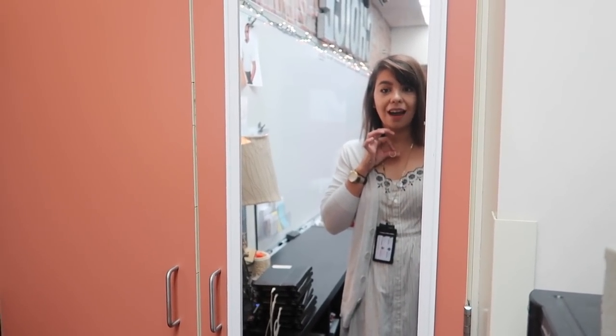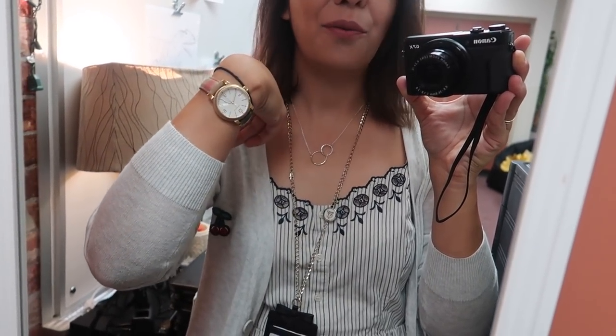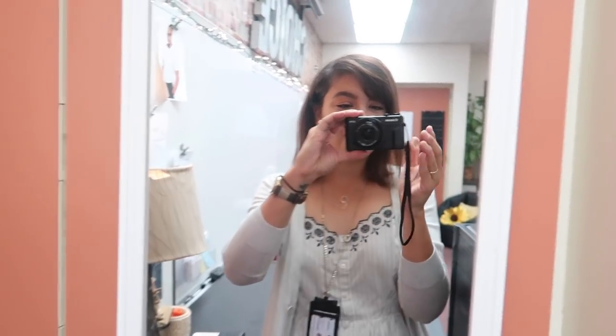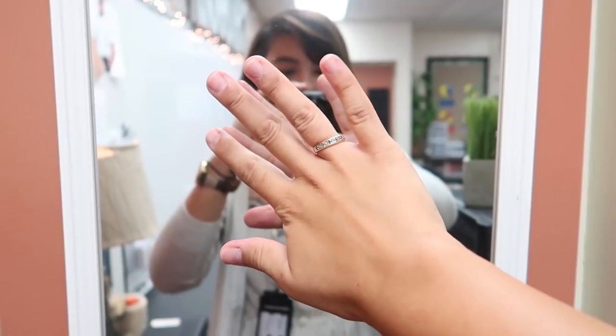I still have the same jewelry on from last week. This one's from Stella and Dot, which is the infinity necklace. I have my normal rings on, my Burberry watch on, no earrings because they annoy me. I have one of my mom's rings on my other finger. I don't know if you guys can see that. That's my mom's ring. And that's really about it.